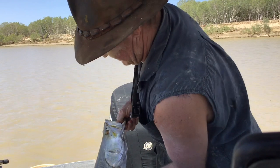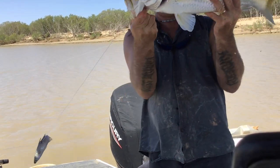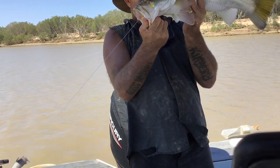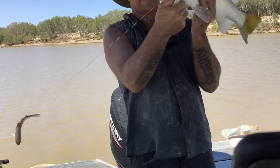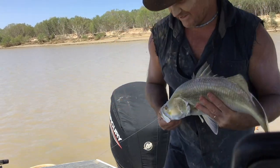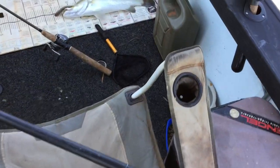That bloody hook right down proper. And check that out. See? Look at the chrome on him. Beautiful. Righto, we'll check him. That's a good size eating barra.